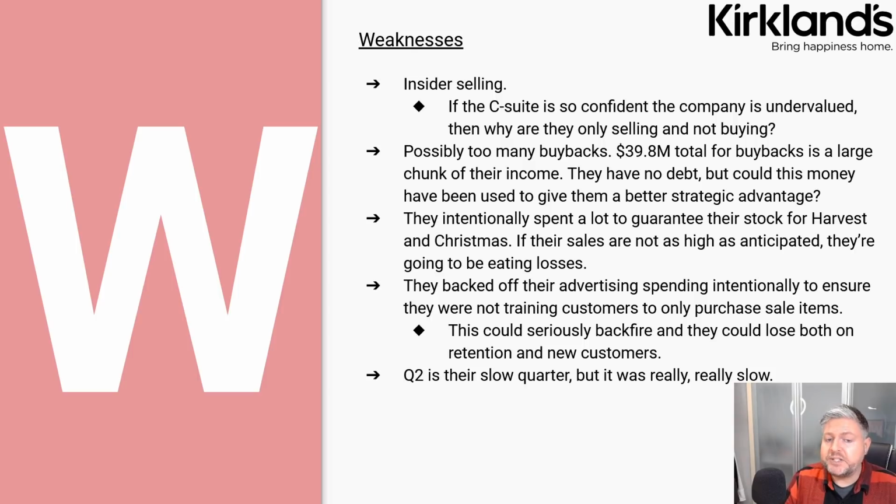They intentionally spent a lot to guarantee their stock for harvest and Christmas. If their sales aren't as high as they anticipated, they're just going to be eating those losses and stuck with out-of-season inventory. They also backed off their advertising spending intentionally to ensure they weren't training their customers to only purchase sale items. This could seriously backfire and they could lose both on retention and new customers. Q2 is their slow quarter, but it was also, like really slow. You saw that decline year on year.